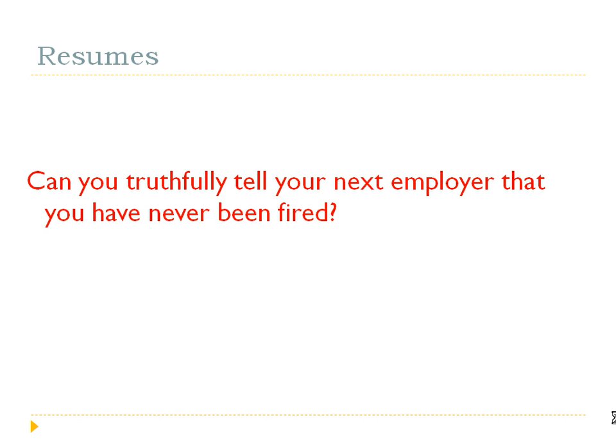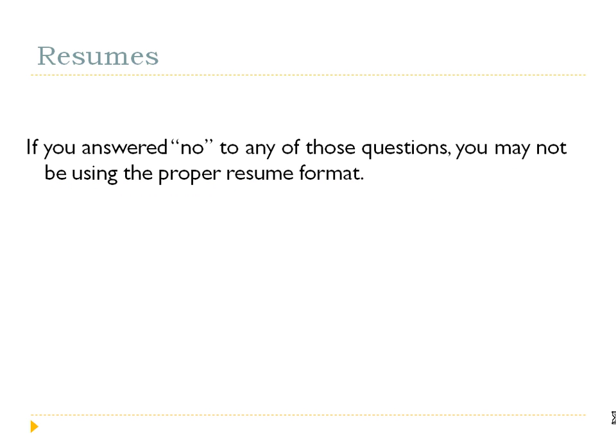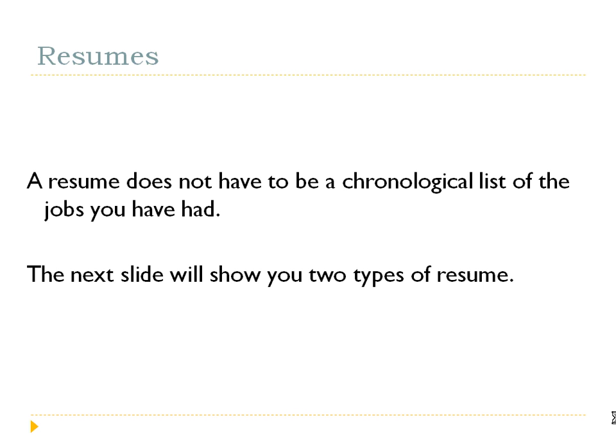Can you truthfully tell your next employer that you've never been fired? If you answered no to any of those questions, you may not be using the proper resume format. A resume can be a chronological list of the jobs you've had, but it doesn't have to be. The next slide will show you two different types of resume.